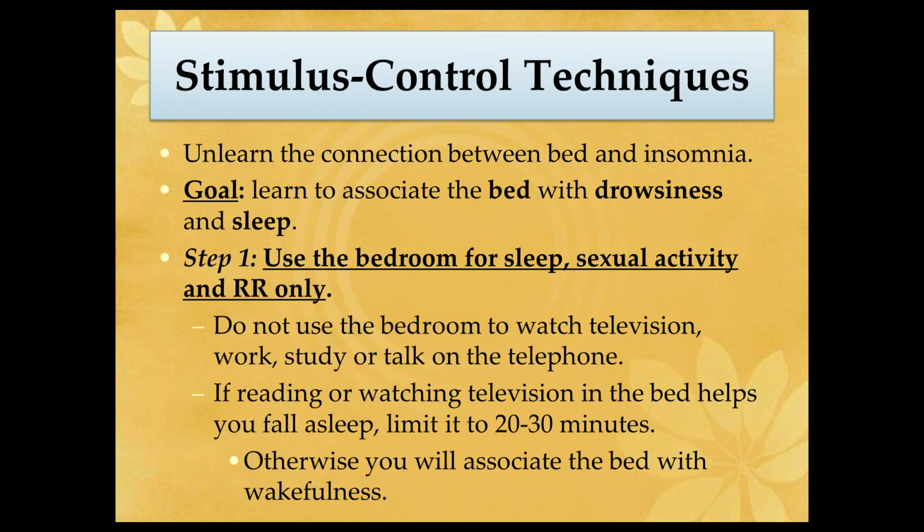So in order for us to do this, we have to make a few changes. And the first step in making the bedroom more of a place for sleepfulness is to use the bedroom for sleep, sex, and relaxation only. So RR stands for relaxation response only. We don't want to use the bedroom to watch television, to work, to study, or talk on the telephone.